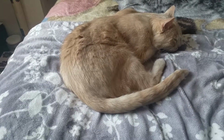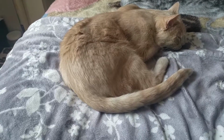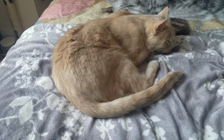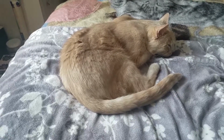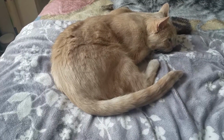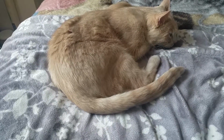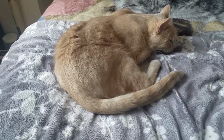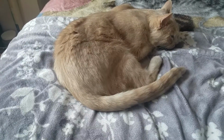Travis, my youngest brother, was only about 4, and that would have made me around 6.5 or 7 years old. I'm 22 now, so that's how long ago we got these cats. It doesn't feel that long, but Blossom's almost 13. He's 12 right now, so it's a really long time, even though it doesn't feel like it.